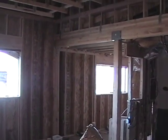Most of the wood is gone. A little left. Windows. A little arched window there. I don't know where the door is. Well, it's in the pocket somewhere.